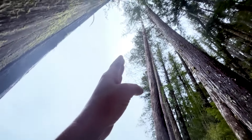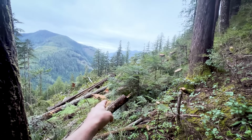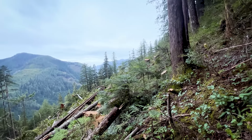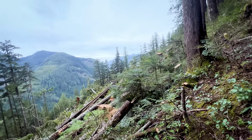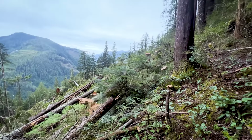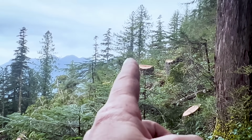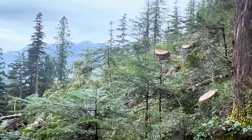Throw it right down there. And hopefully that stump will hold it up. So I drop it right here and it rolls down to that stump there. And if it doesn't, if it rolls down the hill, as long as I save most of it out anyway. Yeah. I'll probably aim it for that sapling right there. That's what I'll do.